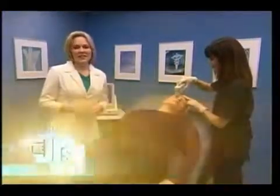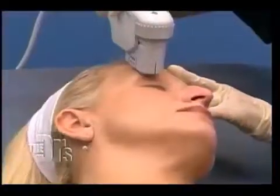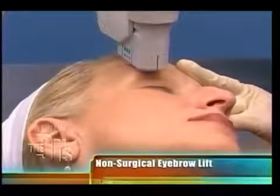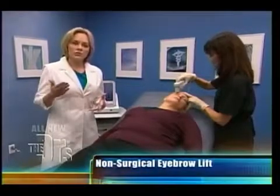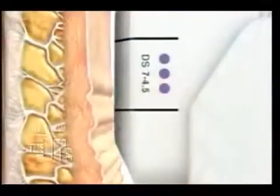Hi, Dr. Arden and Travis. So what we're doing today is Ultherapy, and it is a new non-surgical treatment option to lift and tighten skin without recovery time. It uses ultrasound to see through the skin and then treat those deep tissue structures for lifting gradually over time.